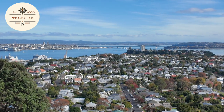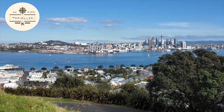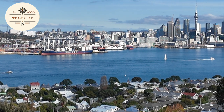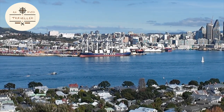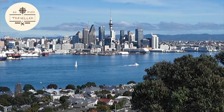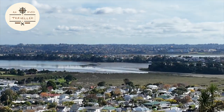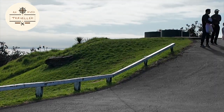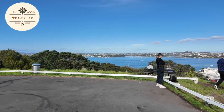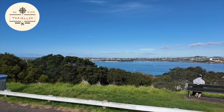You can see the harbour bridge, and you got Auckland City and the port, Auckland ports there. Sky Tower. Over there, that mount is Mount Eden, and as I mentioned, this is the Auckland City, Auckland CBD, and Harbour Bridge will connect you to the North Shore, and the other side also has more stunning and amazing views. Over there, you got Tamaki Drive, and over there will be Mission Bay.